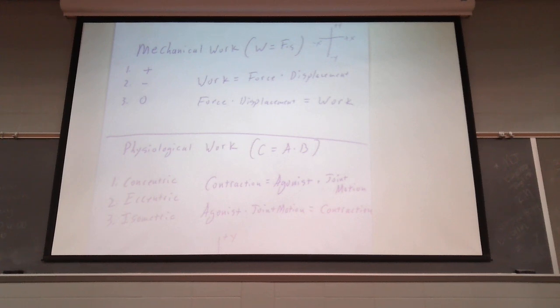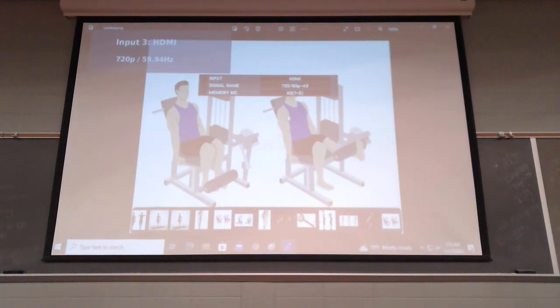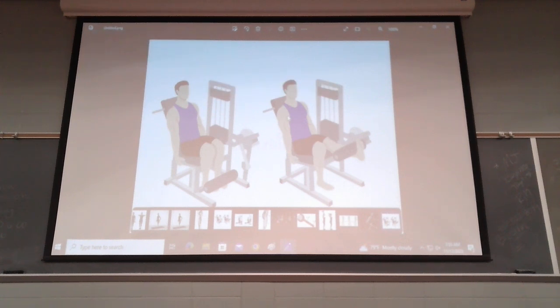Okay, let's just look at the photo on the right side. I always get this confused, guys. I apologize. Did it work? Yay. Okay, looking at the photo on the right side, the padding is pushing, trying to cause what motion at his knee? Flexion. It's trying to cause flexion.